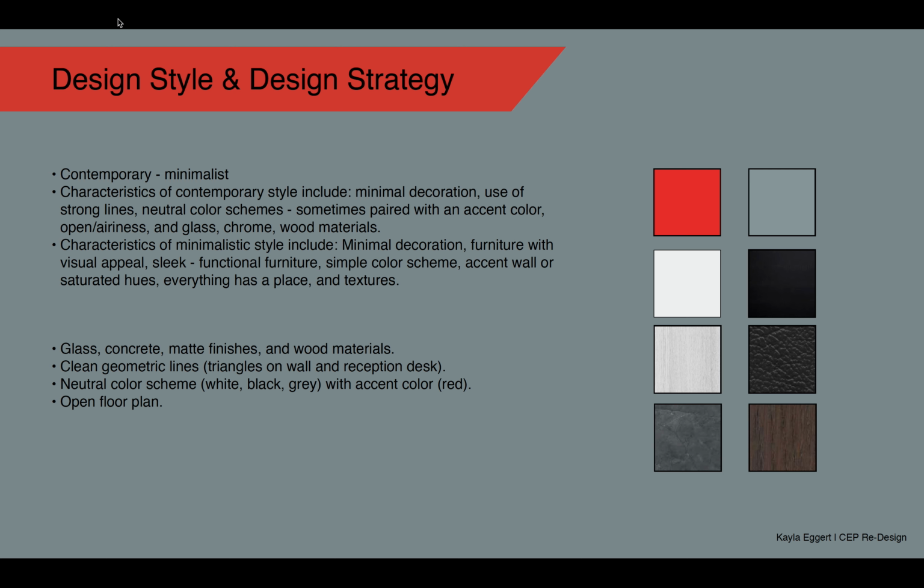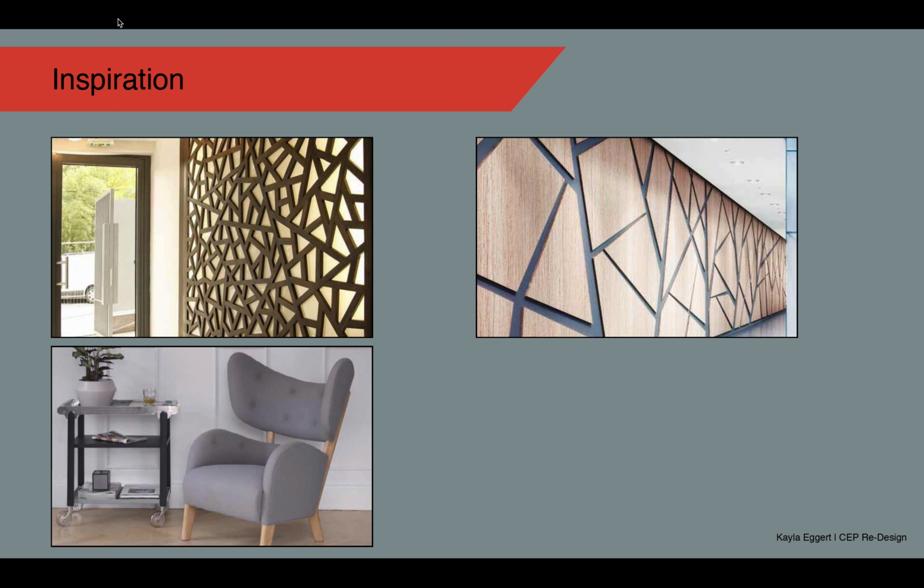I used glass, concrete, matte finishes, and wood materials. I used clean geometric lines, which were incorporated by the triangles on the wall and the reception desk. I used a neutral color scheme of white, black, and gray with an accent color of red, and I had an open floor plan. These are my inspiration images.